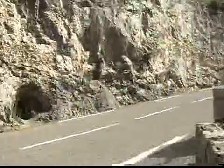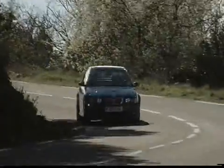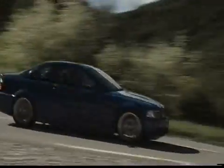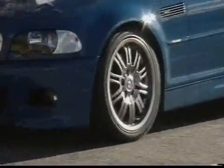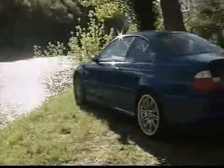With its radically revised version of BMW's fabled straight-six engine, it'll whisk you to 60 in 4.8 seconds and take you to 100 in 11.5. And it's got competition-inspired brakes which stop it from 60 in a staggering 2.6 seconds. Once you've brought it to a standstill, you can begin to appreciate the M3's subtle styling cues.